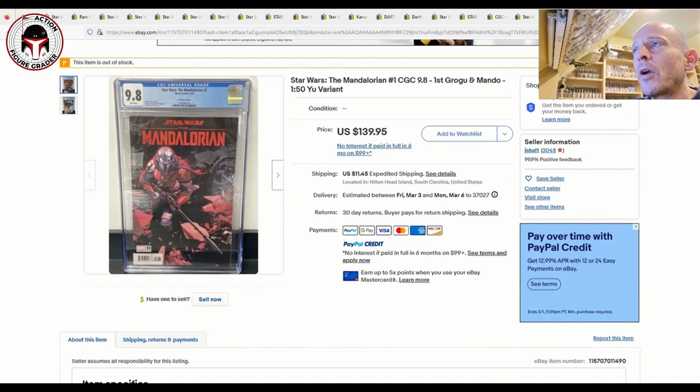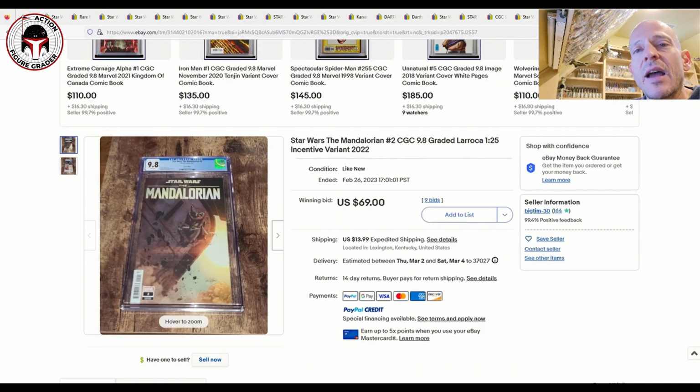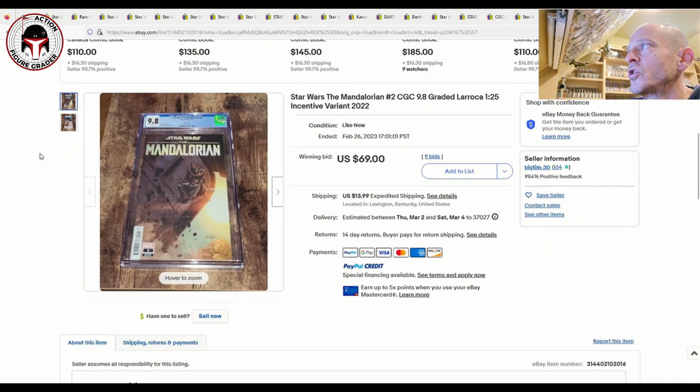But I would prefer the 1 in 50 of the Mandalorian #2 versus the Mandalorian #1, 1 in 50, because that one's a lot more expensive. It usually goes for close to $200.